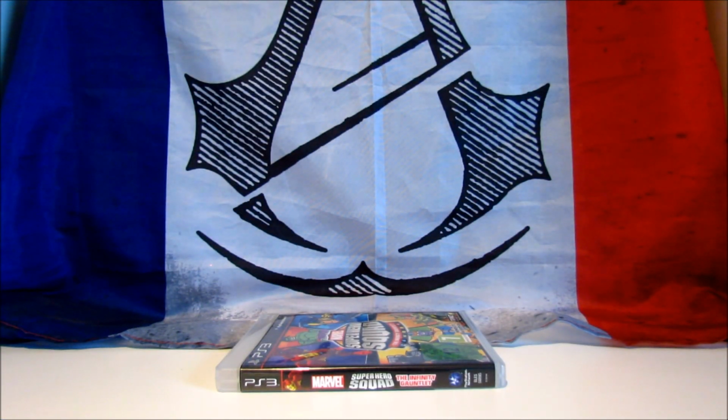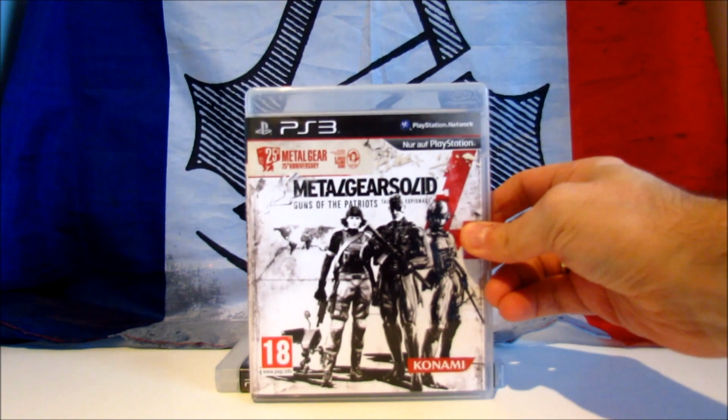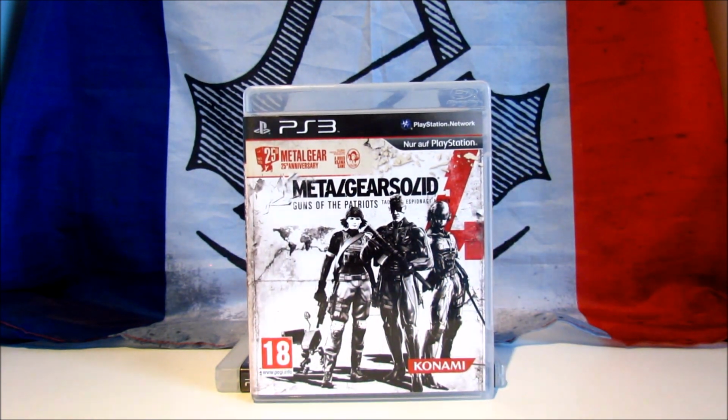The next one is a PlayStation 3 exclusive and is Metal Gear Solid 4: Guns of the Patriot 25th Anniversary Edition. It's an action stealth game developed by Kojima Productions and published by Konami. This variant was released in 2012 in Europe only, while in North America it was released under the name of the Legacy Collection. The only difference between the standard game and this 25th Anniversary Edition is the cover art and there's a poster inside.